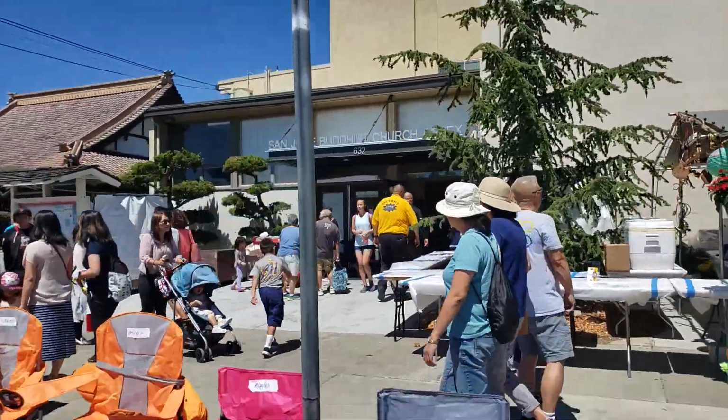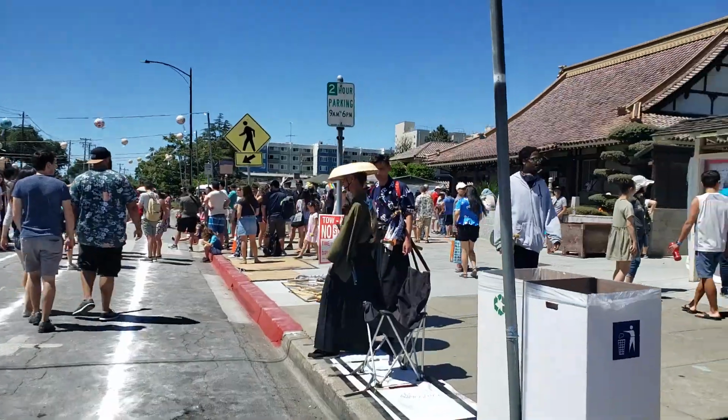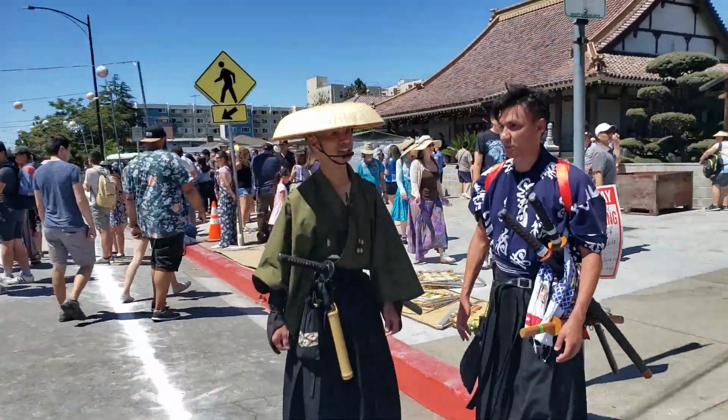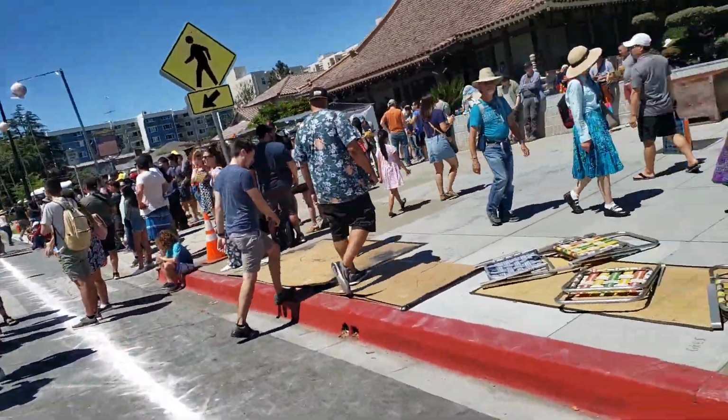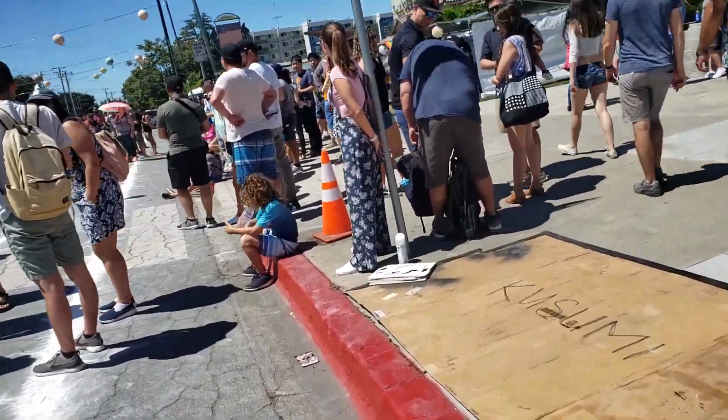What's that town? San Jose Buddhist Church. I've been here before. We had the candle competition here before. I went here once only. It was just for a candle thing, but yeah.